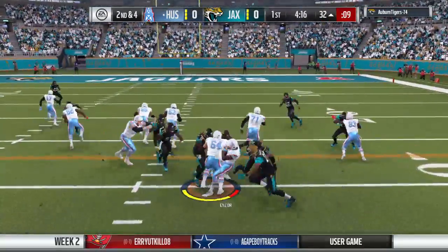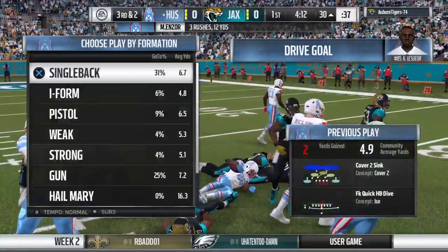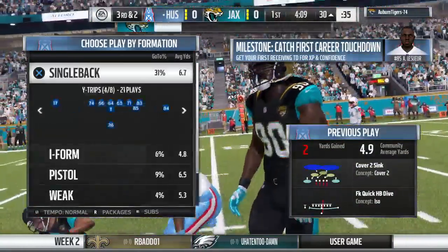Now a handoff here to his running back. And he's going to get this one down to the 30. And he got half of what he needed there, 2 yards. And it'll bring up a 3rd and 2 more.